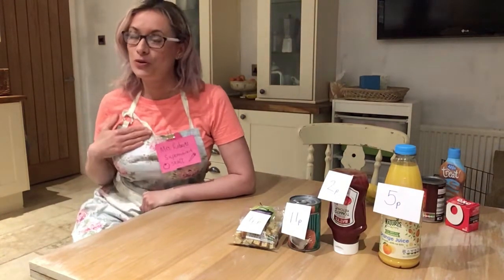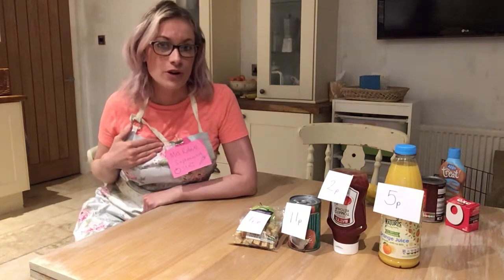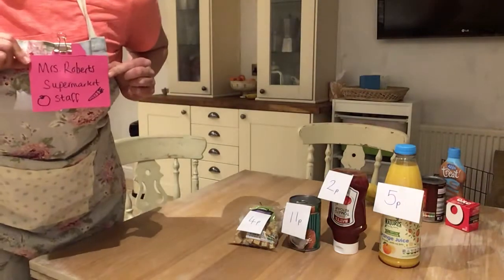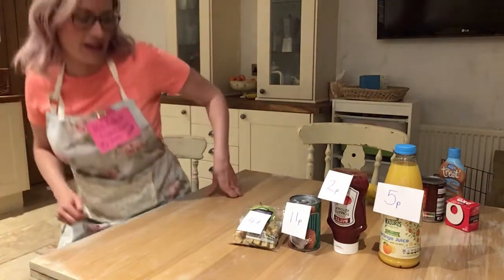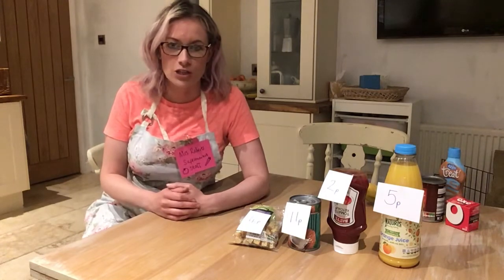Now this afternoon, I am going to pretend to be one of our very, very important workers at the moment. I am going to be working in a supermarket. I have even made myself my own special badge. It says Mrs. Roberts, supermarket staff. And it's got some pictures of some vegetables on there. You could make your own badge if you would like to pretend to be in charge of your supermarket too.